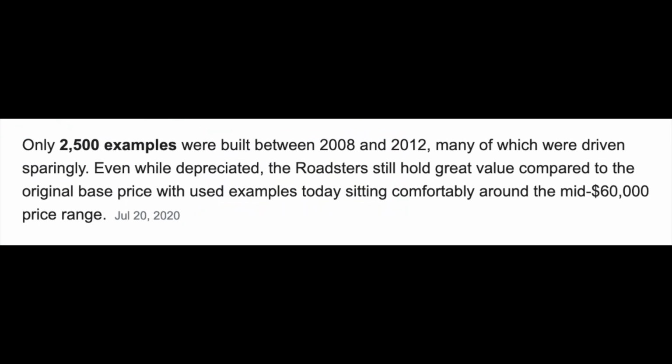Yeah, because how many did they make? They only made a few thousand of those things. They made 2,500 or thereabouts. Yeah, a handful of them. And a lot of them have been wrecked, right? And some of them are in museums.